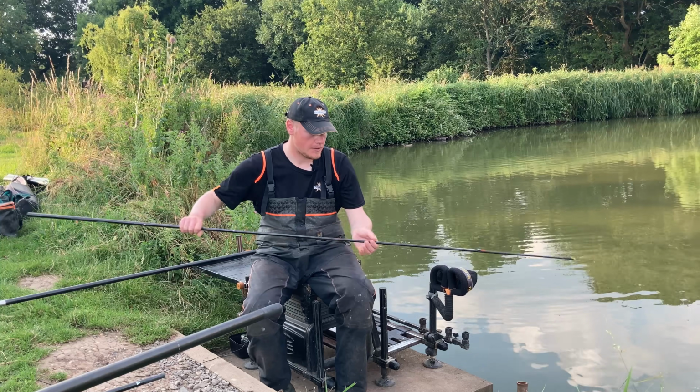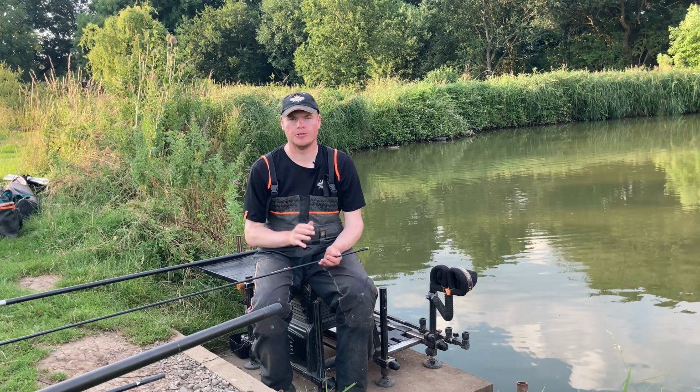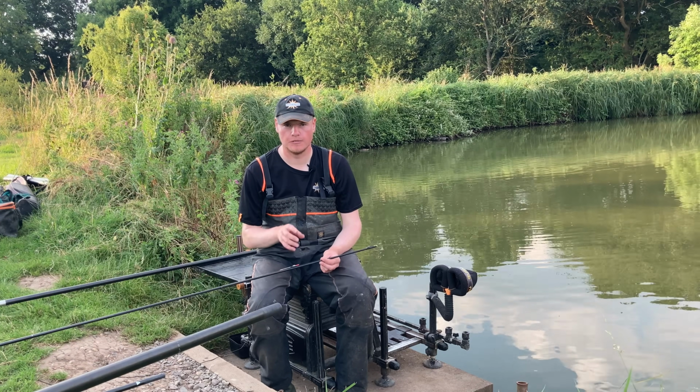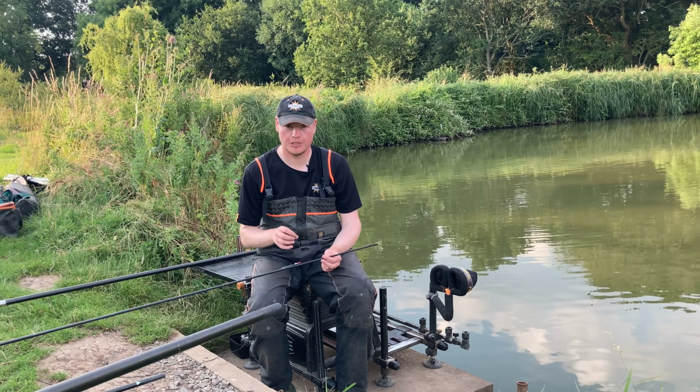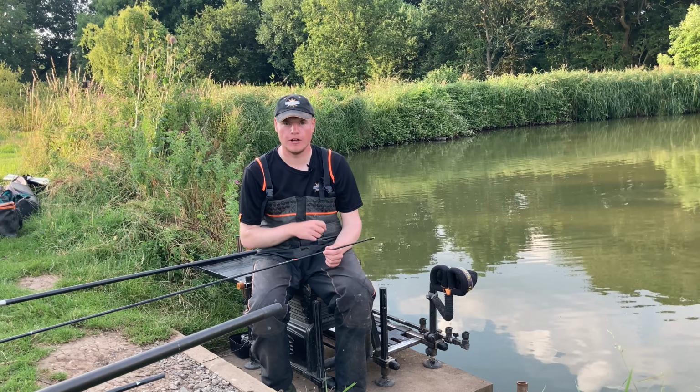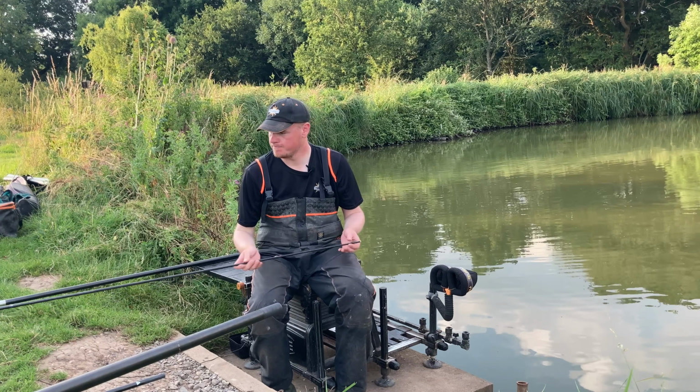So on the actual day itself I actually set up 2 shallow rigs. So I set one at 1 foot deep and one at 2 foot deep, so that just covers my shallow rig options. And I can also use that 2 foot rig, I can shove it down and use it as a bit of a flick rig if they are spooking off the pole tip.